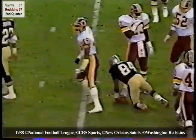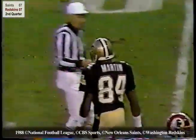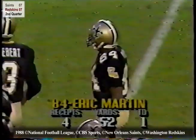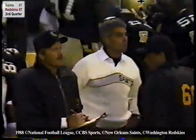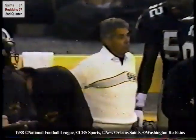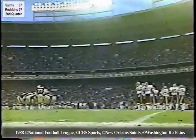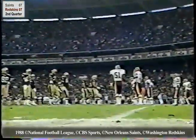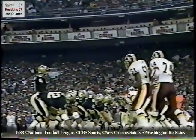By Eric Martin. Gain of 12, first down, stopped by Barry Wilburn. You ask the Saints and their opponents, who's the fastest guy? Well, neither one of them are very fast. Neither Eric Martin or Lonzell Hill. All they do is get open. Yeah, the one fast guy they have is Brett Perriman, and he comes in when they go to that shotgun or flush, they call that thing. And that's their speed, but he's not good enough to play every down against these guys.